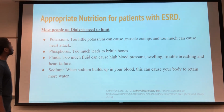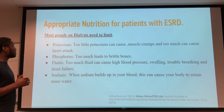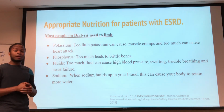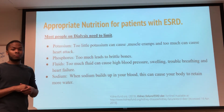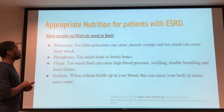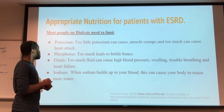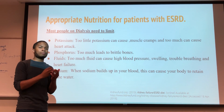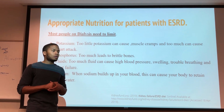Appropriate nutrition for patients with end-stage renal disease. Most people on dialysis have to really watch their potassium levels, their phosphorus levels, their fluid levels, and their sodium levels. Potassium levels, because potassium is a very necessary mineral in your body. It's an electrolyte. Your muscles need it. Your heart needs it for contraction. But if you get too little potassium, that can cause muscle cramps, and too much can cause a heart attack. Phosphorus levels, you want to watch as well, because too much can lead to brittle bones. And when we start to notice a buildup of phosphorus in your blood, that's when we will try phosphorus binders, which act as a magnet that attracts all that phosphorus, and then once it's attracted to the phosphorus binder, you can excrete it later on.